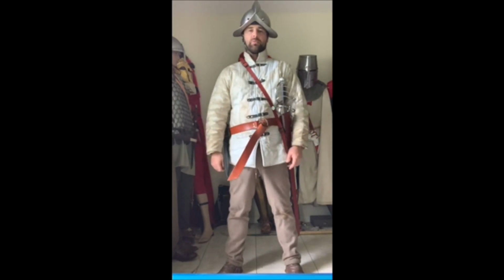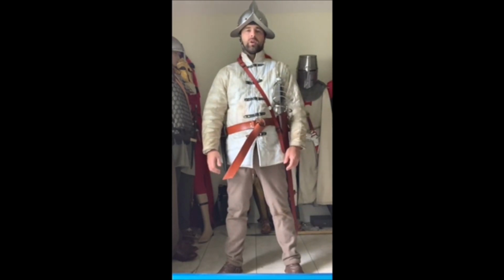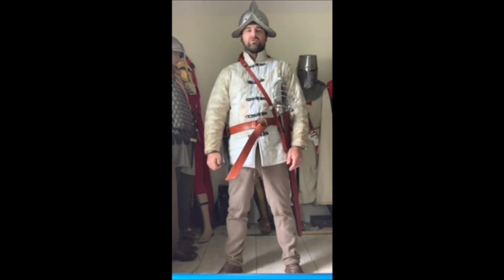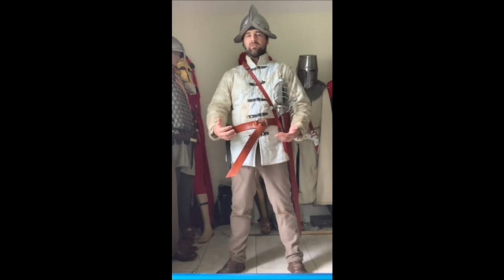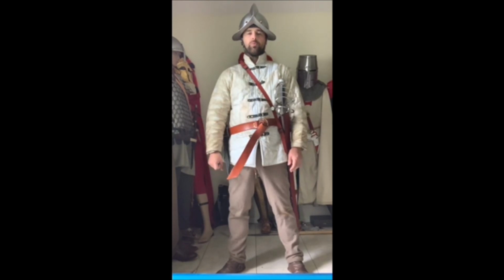I use trousers simply because of the ease of use. Certainly soldiers that needed to put them on quickly and needed to do what they needed to do, it's going to offer some advantages. The trousers usually are made of wool, linen. In this case, they're made of wool. It's going to give you a certain amount of insulation from the elements. Certainly in the heat of the New World, it's not going to be the most comfortable garment.